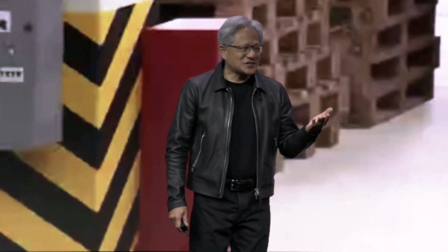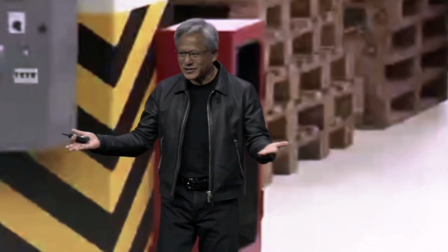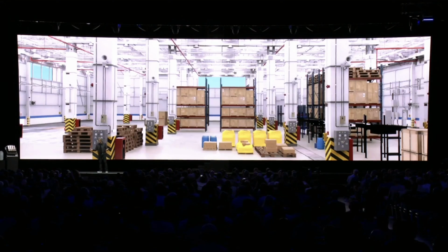How incredible is that? Remember, it started with a 2D PowerPoint slide, and it ended with a virtual factory in spatial computing. That is incredible. PowerPoint to a virtual factory.